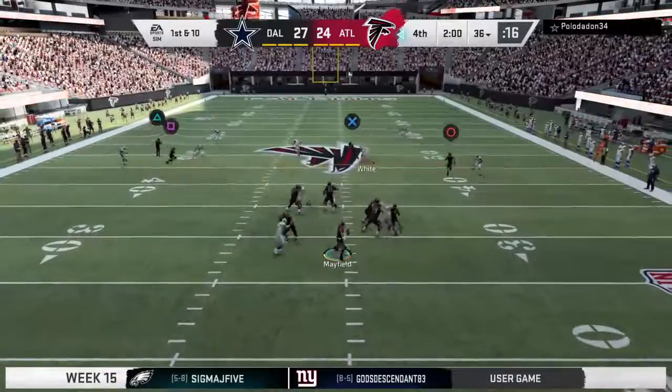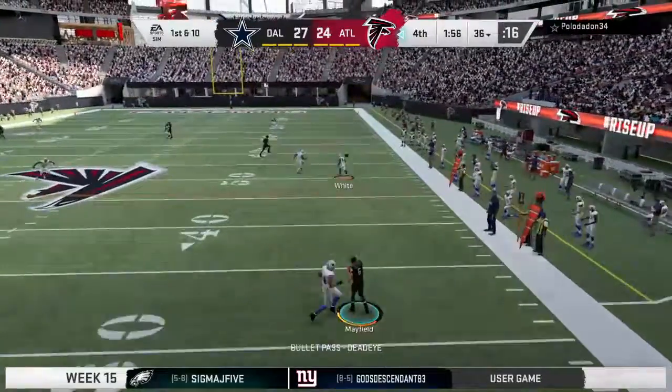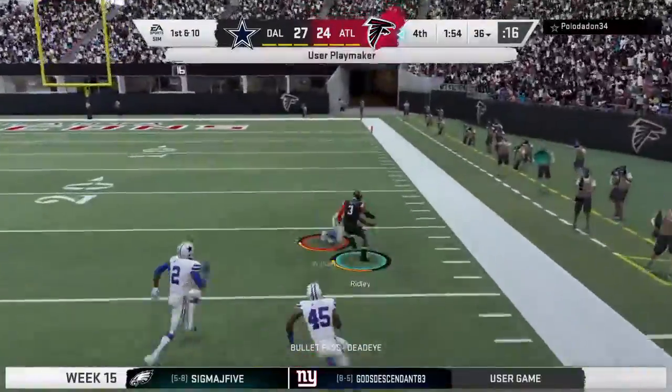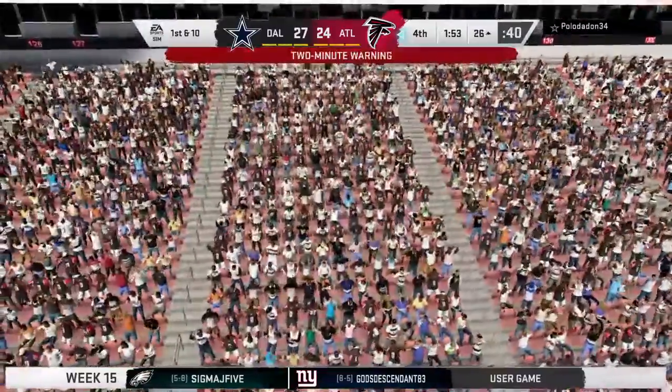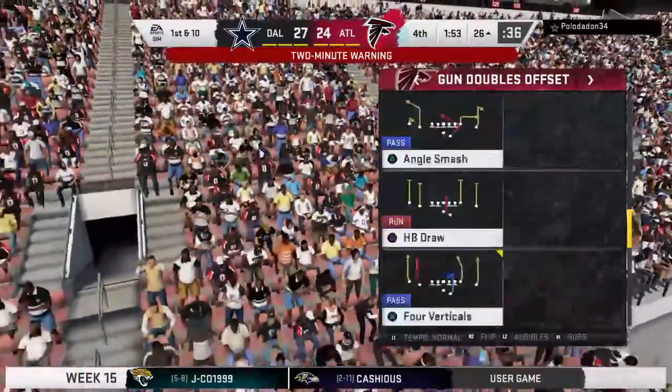1st down, Mayfield. Flush to his right. Oh, he's got a man wide open, complete. And he'll go down, but not before getting this inside the 30.